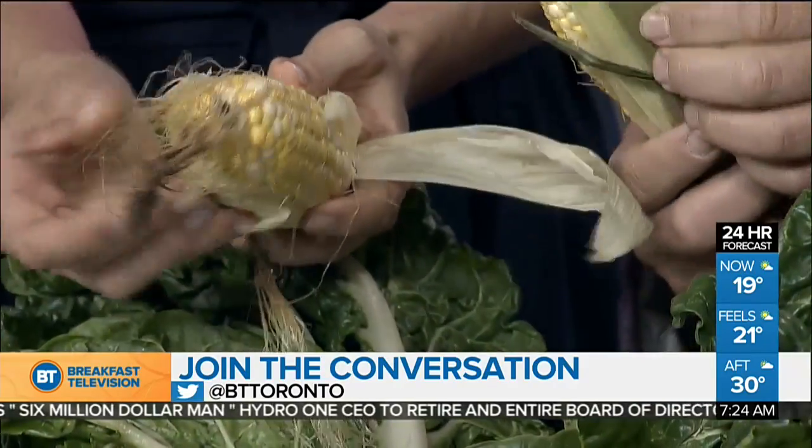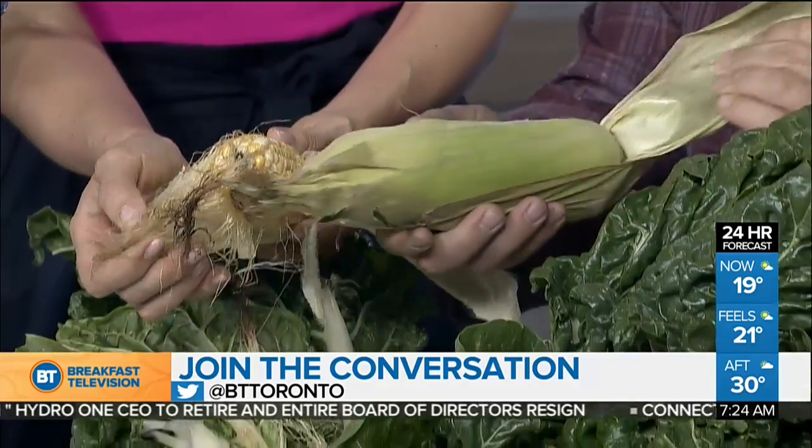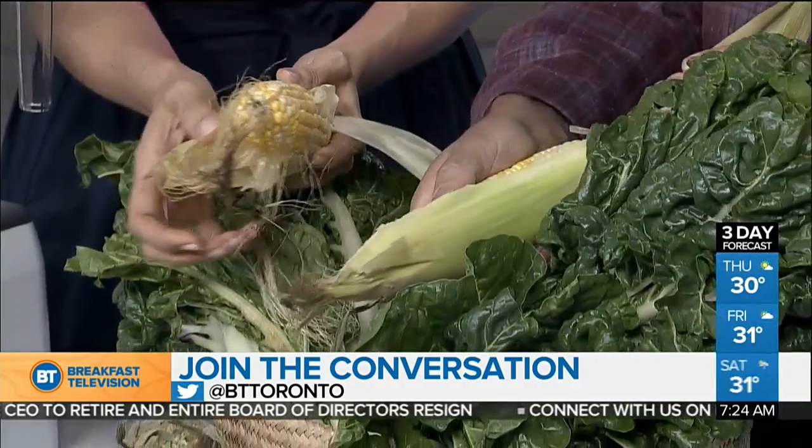And you even use these things? Yeah, the silks as well as the outside. We can cook those in the oven until they get a bit dry and then dehydrate them. Then you pulverize them in the blender and you can make a powder that actually tastes like corn that you could then season with. That's so cool. And we can use that as a wrap too, right? Absolutely. You can steam it and make tamales. There's so many different things. So it's really about trying to utilize the entire vegetable rather than just your traditional methods of using it.